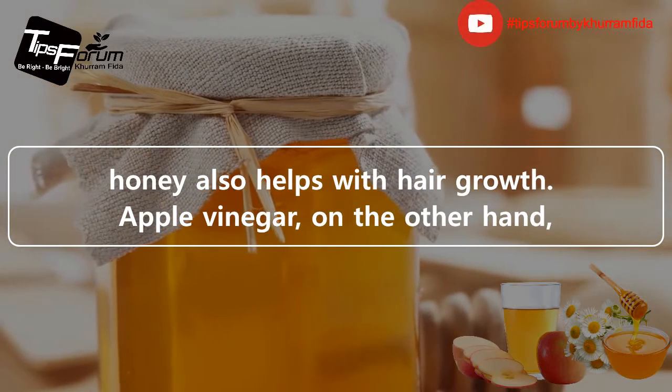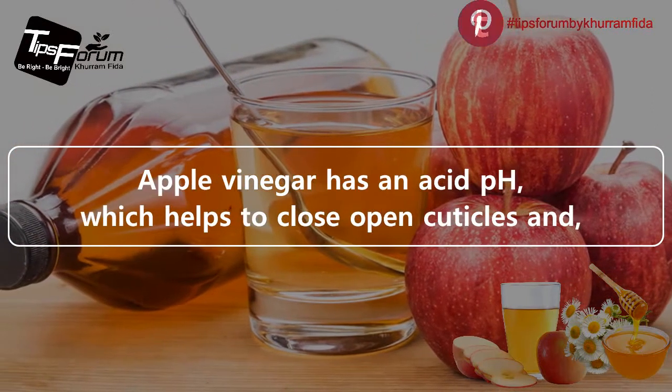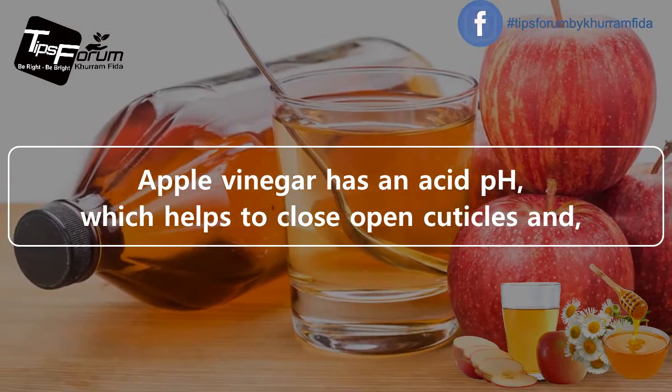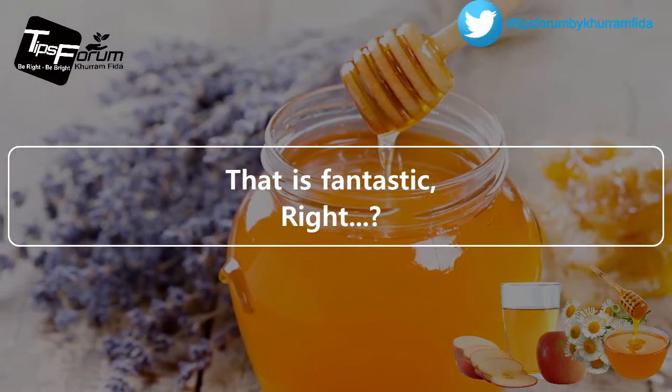Apple vinegar, on the other hand, is highly recommended for brittle, porous or oily hair since it helps to seal it. Apple vinegar has an acidic pH which helps to close open cuticles, reduce the frizz and give more shine to hair. That is fantastic, right?